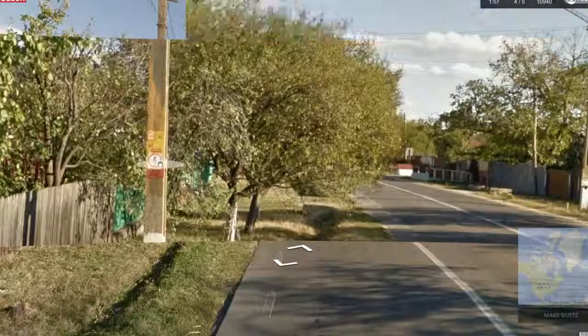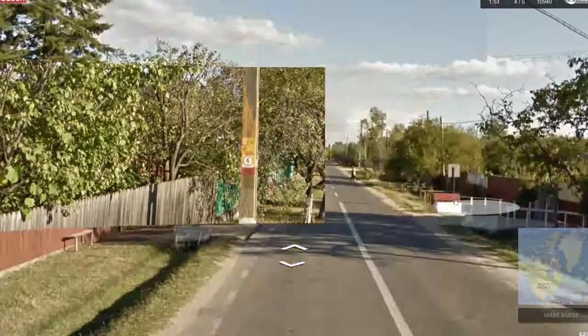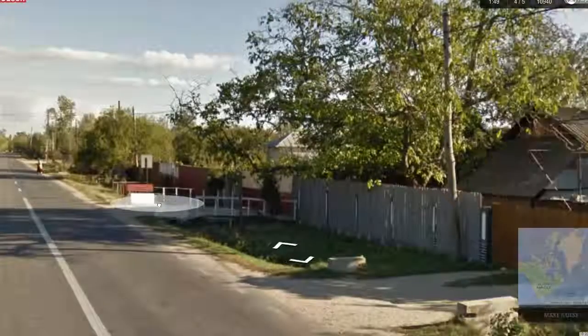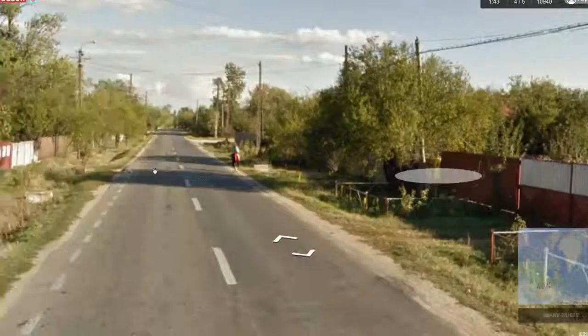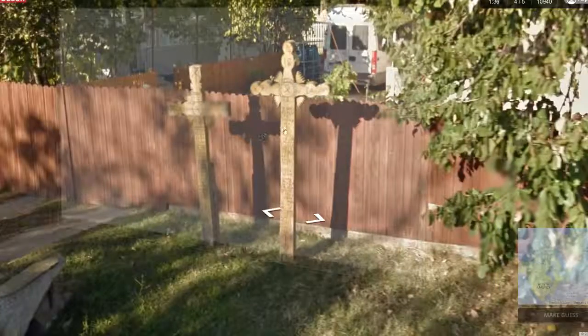You can get a language on this warning sign. No, just a little too blurry. Okay. I'd be happy with anything on these fences that would tell me some sort of language at least. If we can get that far, we'd go a long way. Nothing really that I can tell. Oh, there are some crosses here. Alright.